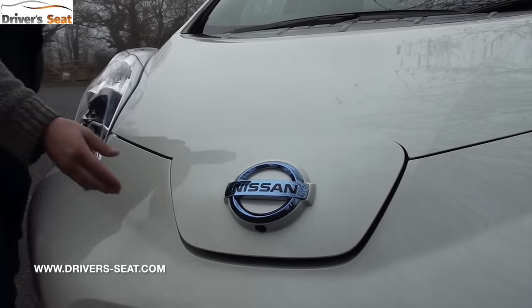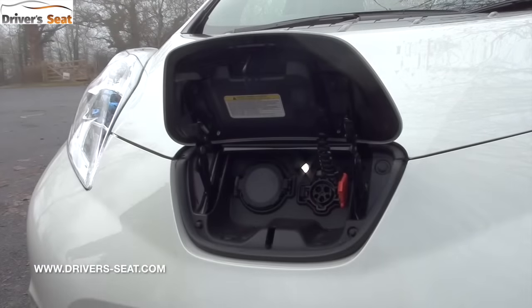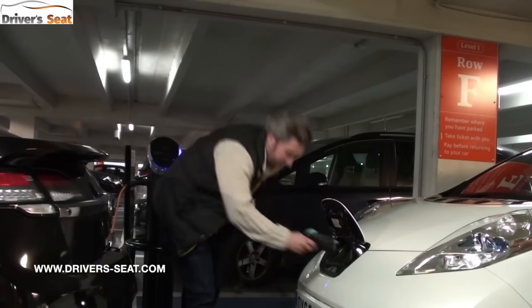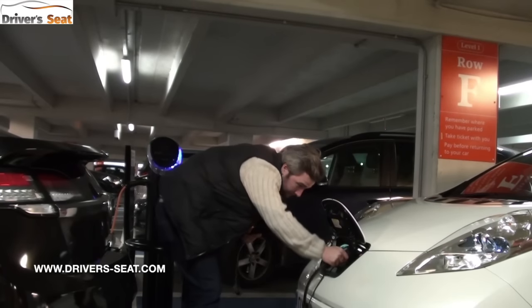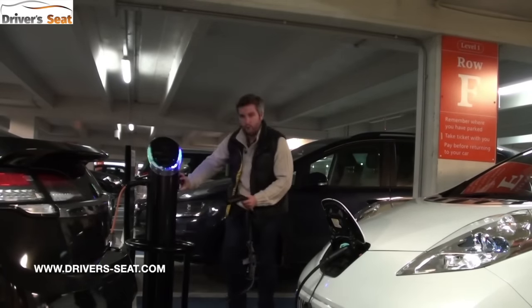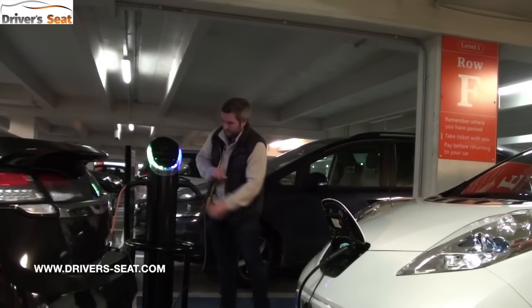There's 3 ways to charge the Leaf. The first is by using a domestic socket. There's a lead provided with the car that will plug into a household socket. The second way is using a low voltage charging station at an airport or a filling station services, things like that, or at your local shopping centre. And then the third way is the high voltage rapid charging.